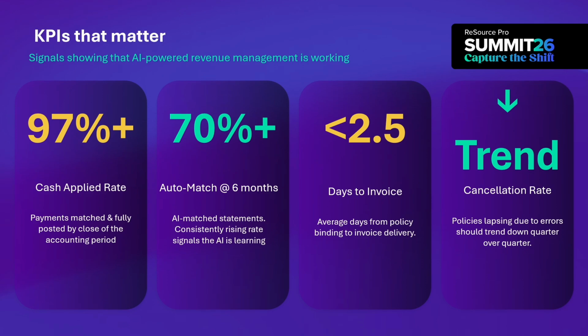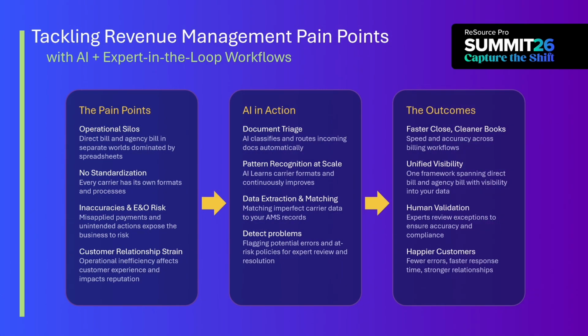So cancellations, for example, that were not intended and that happen under current workflows, we'd like to see that cancellation rate dropping, which is really an indication that your E&O risk is heading in the right direction. And this has to do with agency bill and direct bill being handled in totally separate systems, as well as handling these two operations oftentimes in spreadsheets. Sometimes we use the term spreadsheet spaghetti, and of course we really want to have reporting that takes it out of the spreadsheet, and everybody involved can really visualize things.